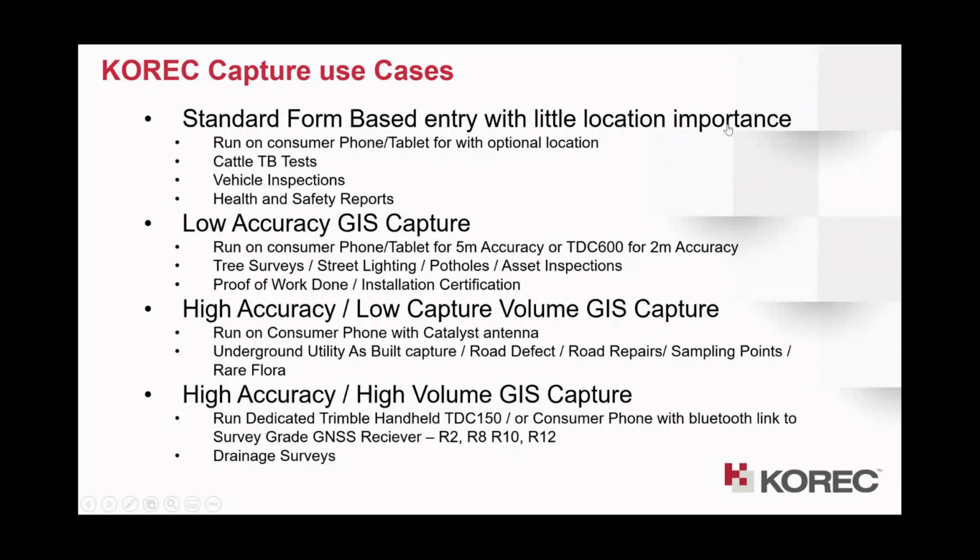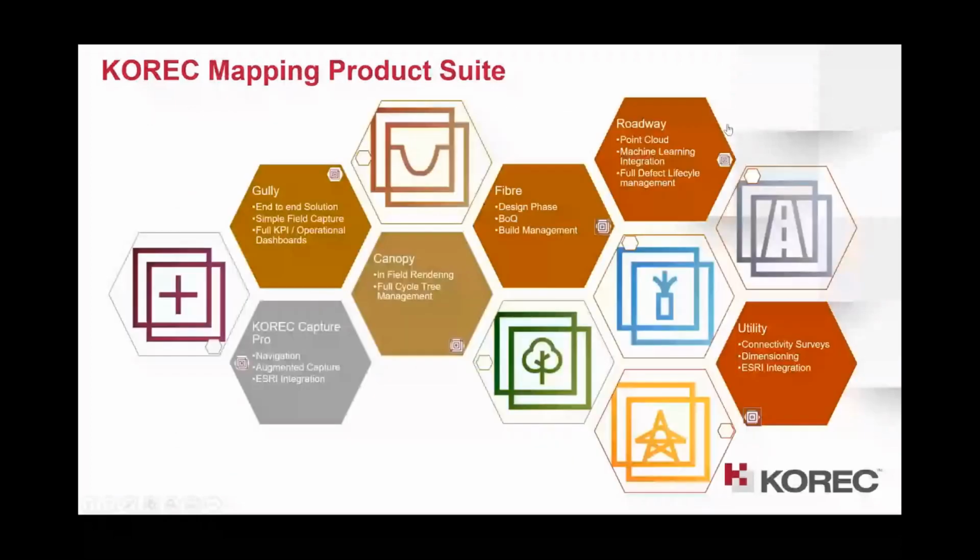And then the final one is the combo, where we take the hardware and we combine it with a real proper high accuracy piece of equipment, from the R series, the R2s or the R10s or even the R12 with the inclinometer. If you've made the investment in that expensive hardware, but you've got an application that is very GIS based and very form driven, then you can plug your expensive receiver into K-Mobile, and you can be working with K-Mobile with all the work efficiency benefits of that piece of hardware. The drainage surveys is our big customer in that area, where they are doing 8 hours capture a day, all at centimeter accuracy.